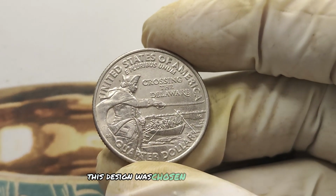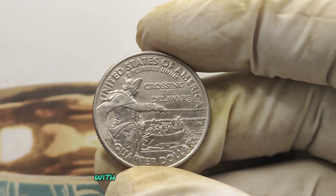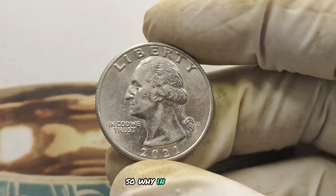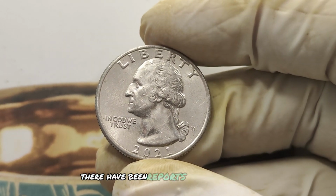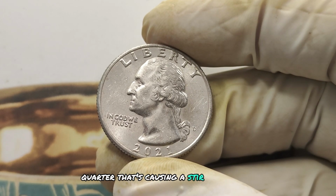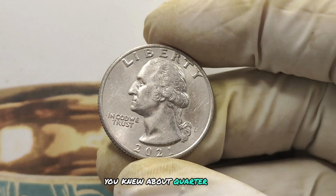This design was chosen to reflect the unity and resilience of the American spirit, with a historical nod to the first Thanksgiving. So, why in the world would a modern quarter be worth millions? Well, there's more to it than just the design. There have been reports of an extremely rare 2021 D quarter that's causing a stir in the coin world, and it could change everything you thought you knew about quarter coins.